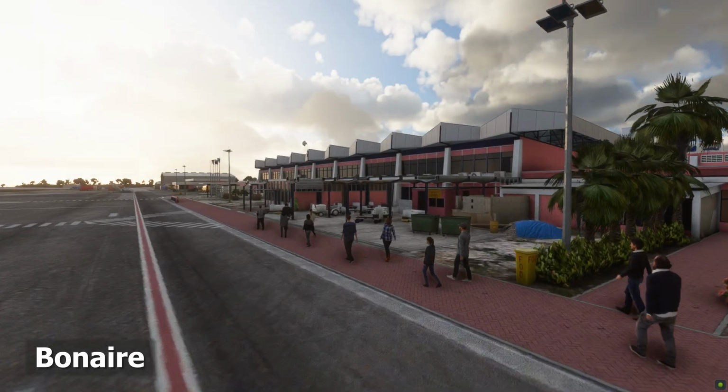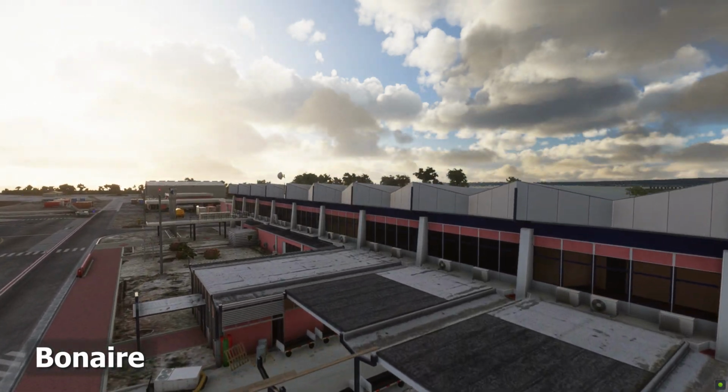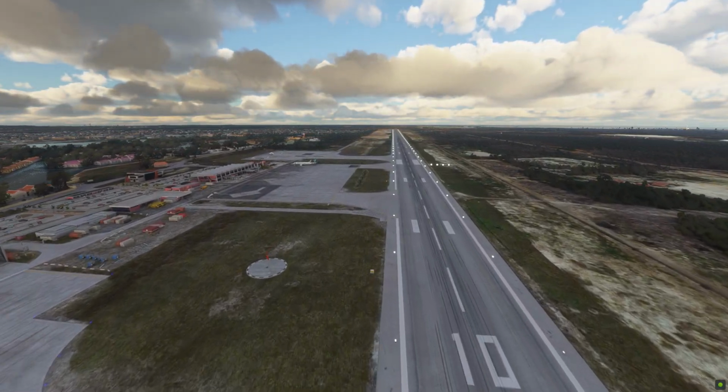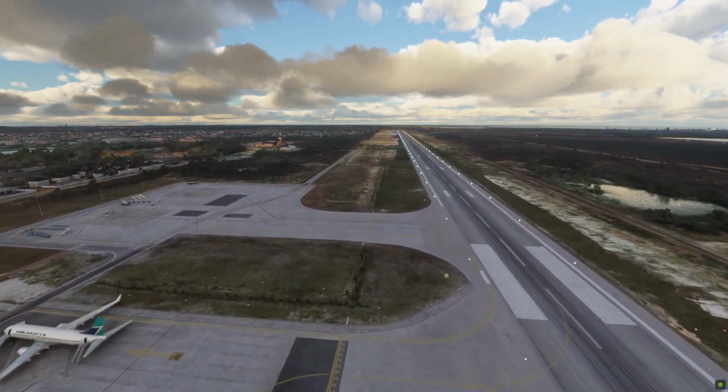Now moving to the Caribbean, a small island, Bonaire, located in the southern Caribbean region, popular for its holiday destinations for surfers and divers. Due to the beautiful clear waters and magnificent coral reefs, this makes it the perfect place to take your next flight.